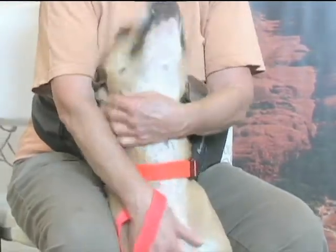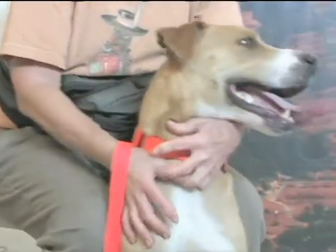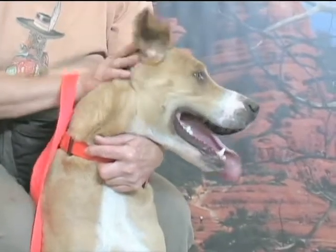He's a little crazy in his kennel because I think he's been here since September. But if you come and look at him, we could take him up to the park so you could see what he could do.